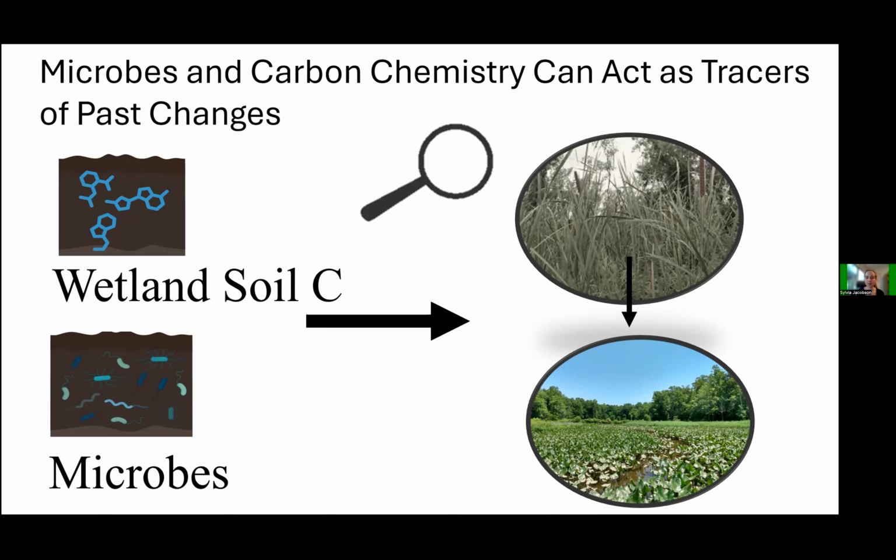Also, comparing the soil microbes in sites that have changed versus sites that haven't changed lets us assess the impact of sea level rise on soil biochemistry using a time for space substitution. So although we haven't actually monitored how the soil biochemistry is changing over the last 12 years, by comparing sites that have experienced these different changes, we can still get a sense of how the changes in soil biochemistry are happening over time and how changes in flooding and vegetation are affecting that.